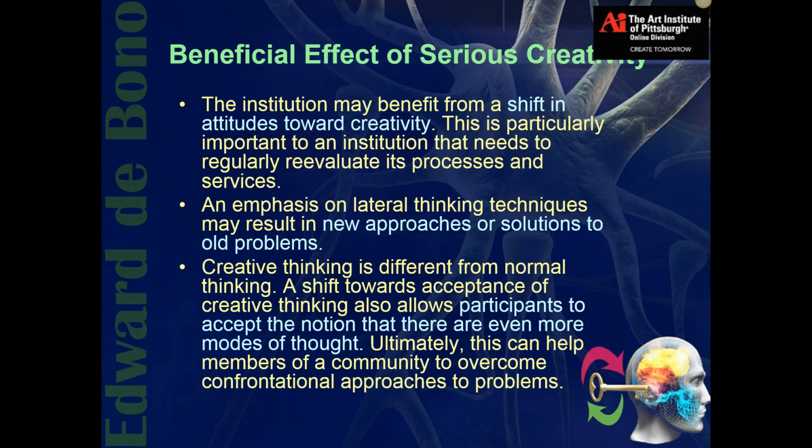A shift towards acceptance of creative thinking also allows participants to accept the notion that there are even more modes of thought. And yeah, this is a very powerful statement, and that's why I highlighted it. If you're with a group of people that realize that there is something called lateral thinking, then it really allows people to embrace the idea that maybe we're not thinking as deeply or as effectively about something as we could. And so more investigation could be useful. There are hundreds of techniques that de Bono has, and I'm just kind of giving you a few.